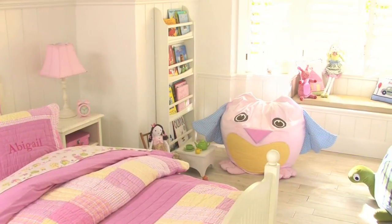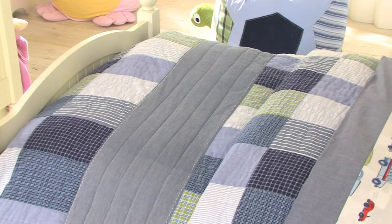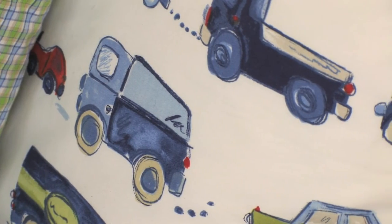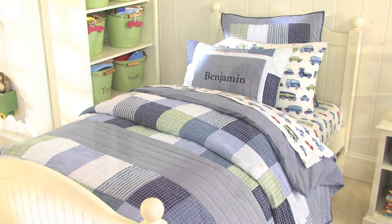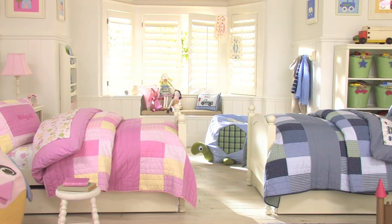It comes in colors that complement each other so that you can unify your space with the same pattern but different colorways. Here we chose sheeting unique to each child's interests to help personalize their beds. In addition to the sheeting, we personalized the quilted shams with the kids' names to help make each child's bed a place to call their own.